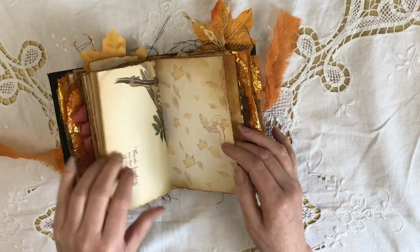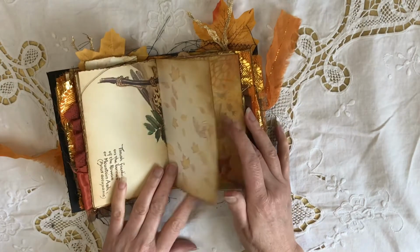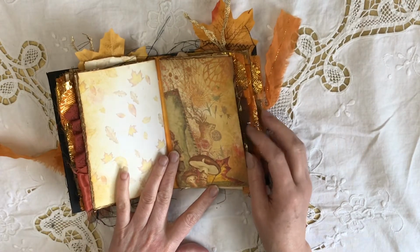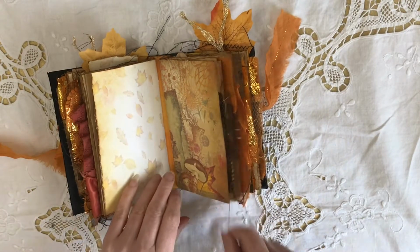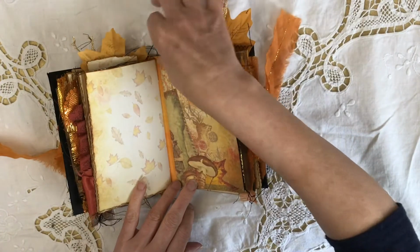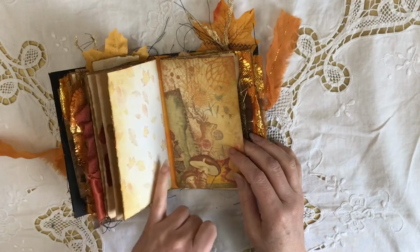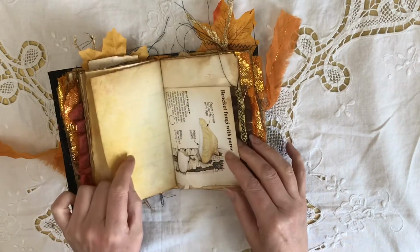Oh, Edith Holden. Isn't it lovely, those fallen leaves? And that Simply Autumn kit is a gorgeous kit from Calico Collage. This is another one of the pages. And there are lots of threads on it, but if anyone doesn't like them, they can simply be cut off. But I quite like the look of them. Love that page. It's got everything I love about autumn. Mushrooms, stags, the colour, fairies, leaves.